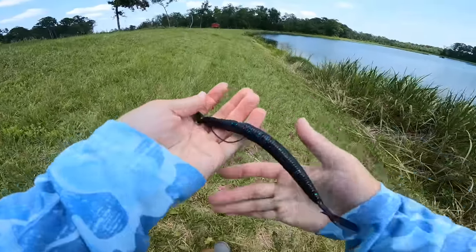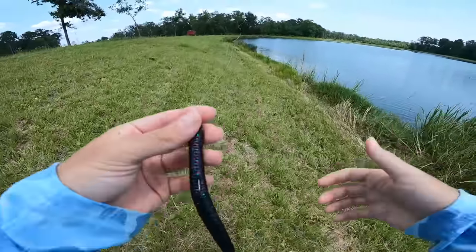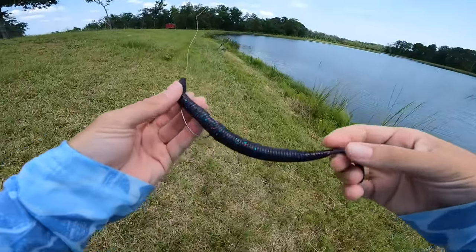Summertime big worm fishing, guys. Definitely the best time of year to throw a big worm. The fish are more lethargic in the summertime. They're a little slower, and when they eat a meal, they want a big bite.